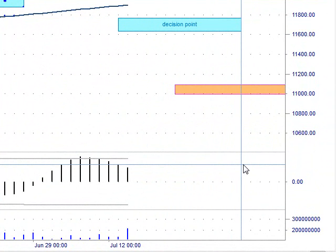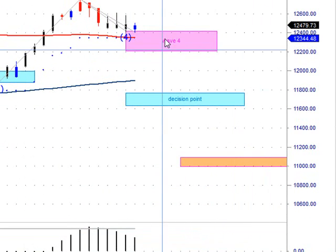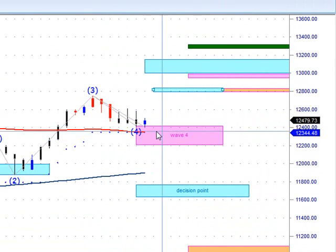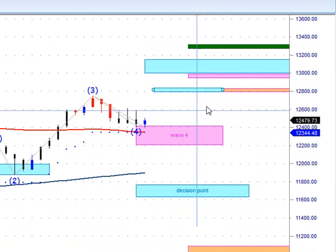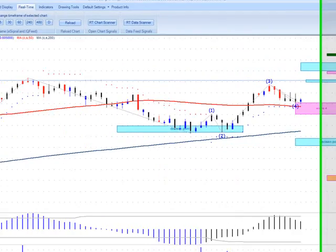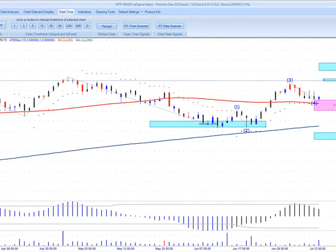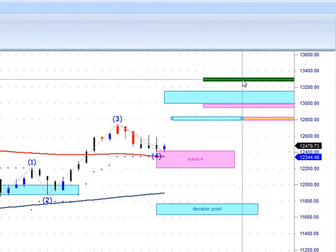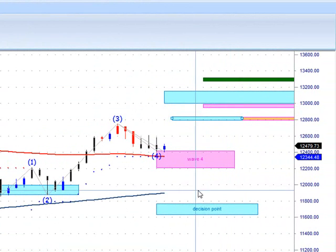And I've got the chart of the daily Dow that we've been watching. We've seen the market over the last week come into our wave 4 support, which I had placed on the chart for you last week. I've got the projected wave 5 decision point resistance next. Here's your minimum wave 5, typical and maximum wave 5 up here.